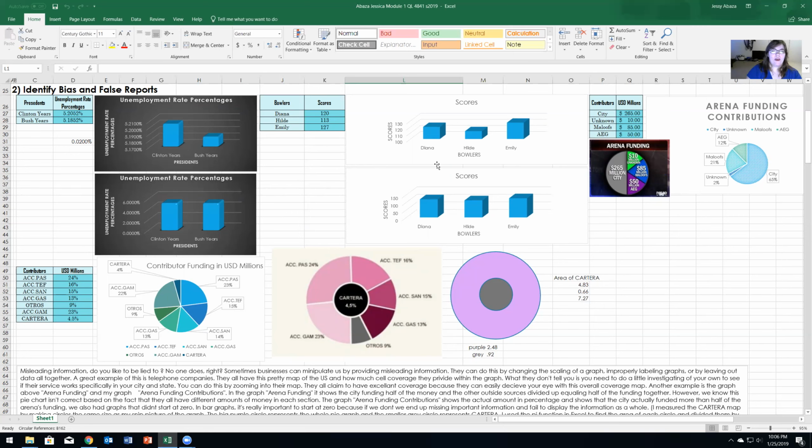Our next example of portraying data in skewed ways, I think that's how I could say it, was bowlers. Diana, Hildy, and Emily are obviously best friends, and they go bowling all the time because these scores are amazing compared to mine. You can see in this first graph here that Hildy isn't as good a bowler as her two friends. And to me, that makes me feel like, oh, maybe I could take her on, right?